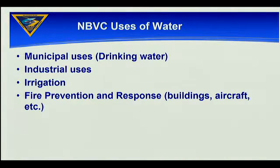And we have, as you can see from all of our missions, many uses of the water. Obviously, drinking water. We have about 1,800 family housing units on the base in Hueneme and also Point Mugu, and then we have another housing area out in the city of Camarillo. So they utilize drinking water like everyone else does. We also have industrial uses.